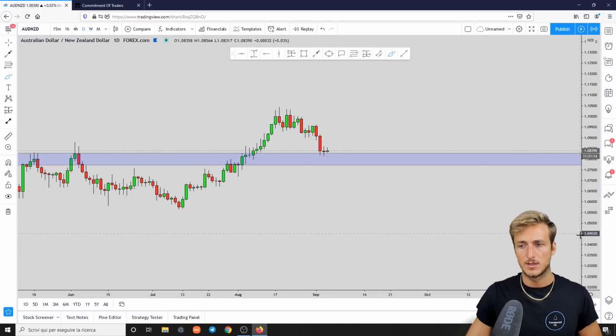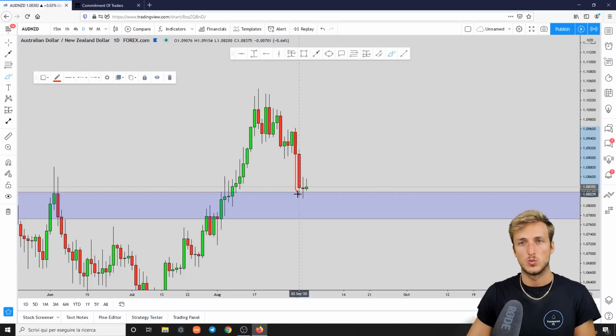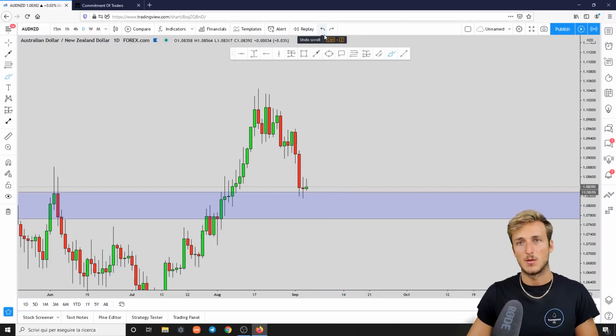Going down on the daily, as we have seen, the market just created a strong impulse to the downside with this move. After an impulse, what do you expect? You expect the market to give a retracement. And this retracement is exactly what we need for the next opportunity to the downside to go and test this strong monthly demand.